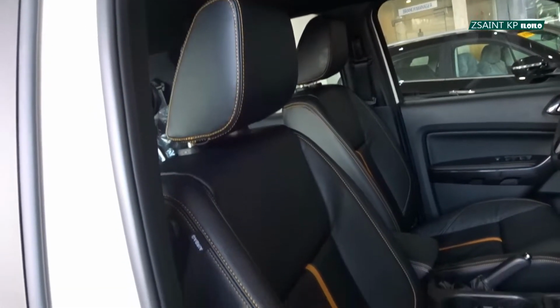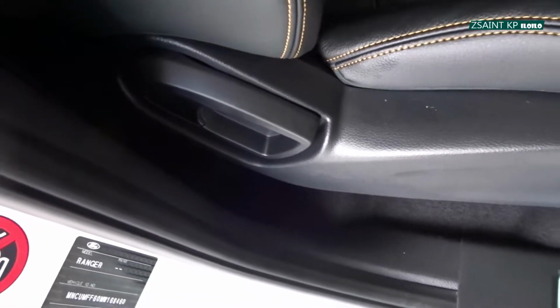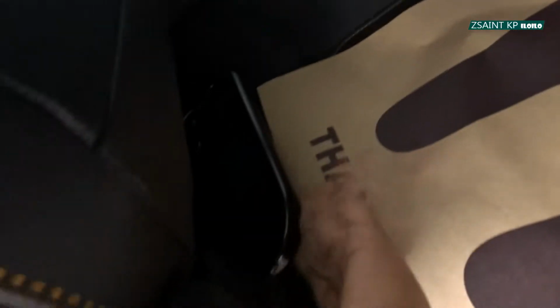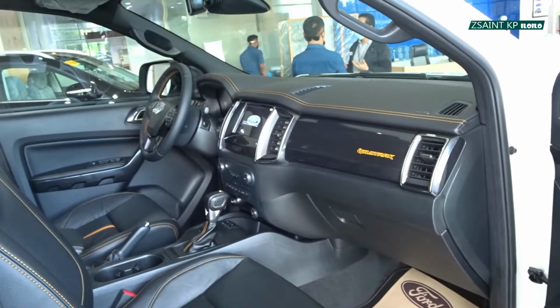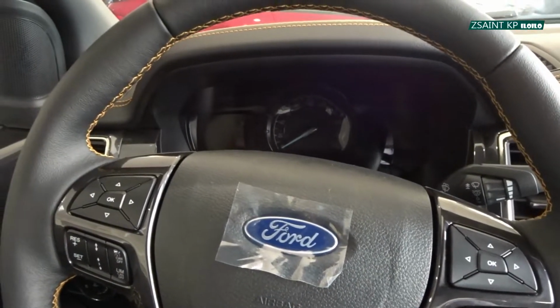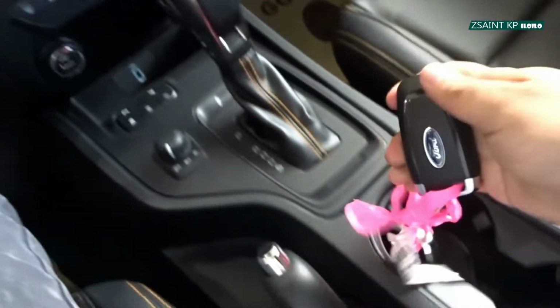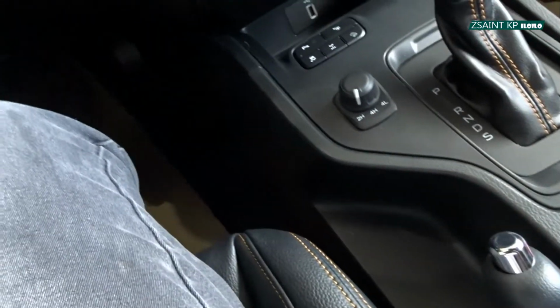The front passenger side does get fully manual adjustments. Seat back and your seat sliding position right here. All right. So let's start it up with the door closed.